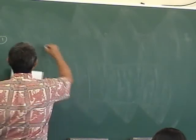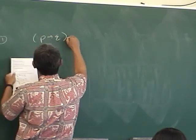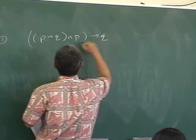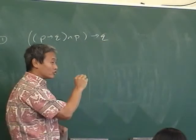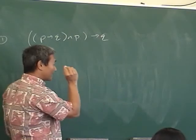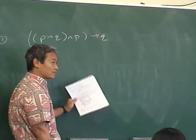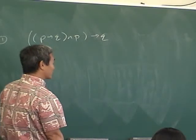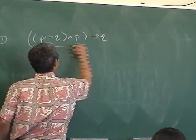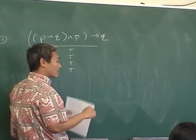Yeah, problem G. Here, let me rewrite it. P implies Q, and P implies Q. If you made the truth table for this, it comes out true, true, true, true. What do we call a statement that comes out true every single time? There's a name for that. That's why I put this problem on. It's in the notes. It's called a tautology. Anytime a statement comes out true every single time, this is called a tautology.